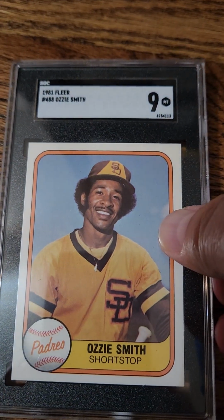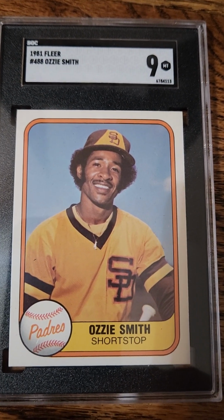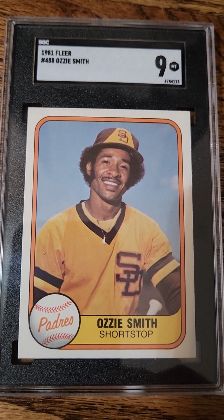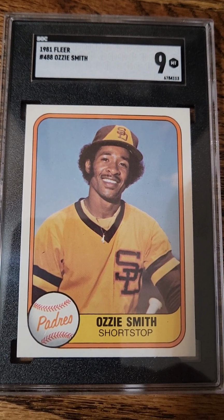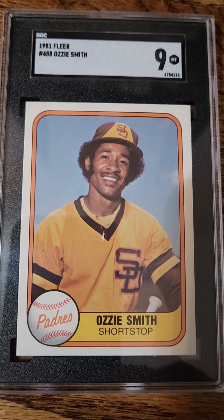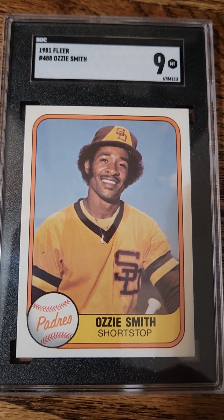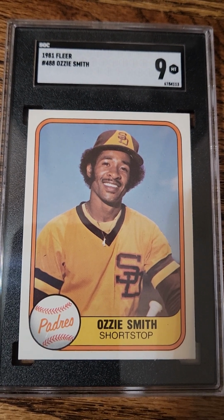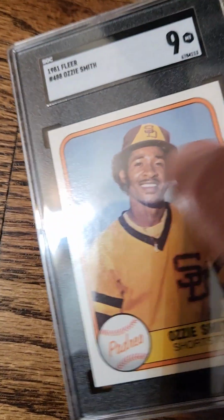Number four is a really nice one. This was again another one of these cards that I've had in my collection for a while, and I knew this was a pretty high grade card. I didn't want to go out on a limb and say I could get a 10 on it, but I saw with the centering, with the way the corners were, the surface looked great, that it was gonna grade high. It really surprised me to get a 9. I was thinking maybe an 8, but 9, I'll take that all day long. So that came in as a 9 mint Ozzie Smith.